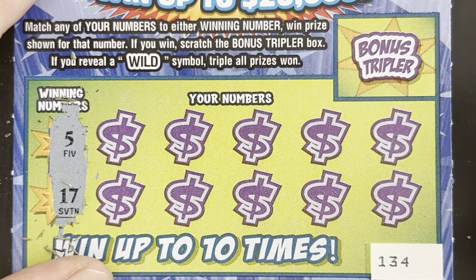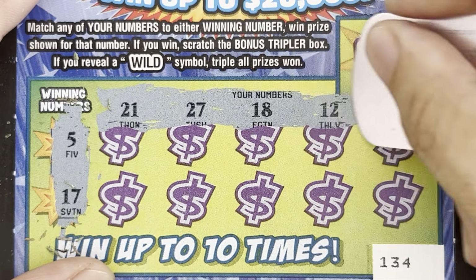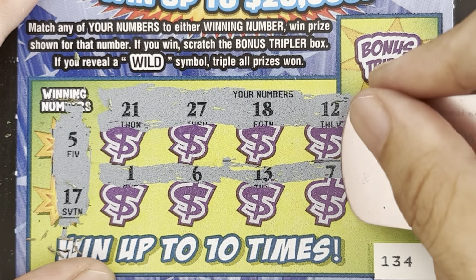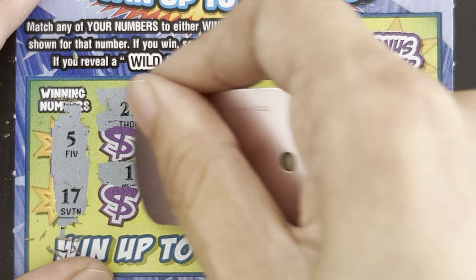Winning numbers are 5 and 17. Okay, our numbers are 5 and 17. Come on. No 5, no 17. Bottom row, no 5. Instead of 5, we have 15. Instead of 17, we have 7. So this is not a loser. No, this is a loser.